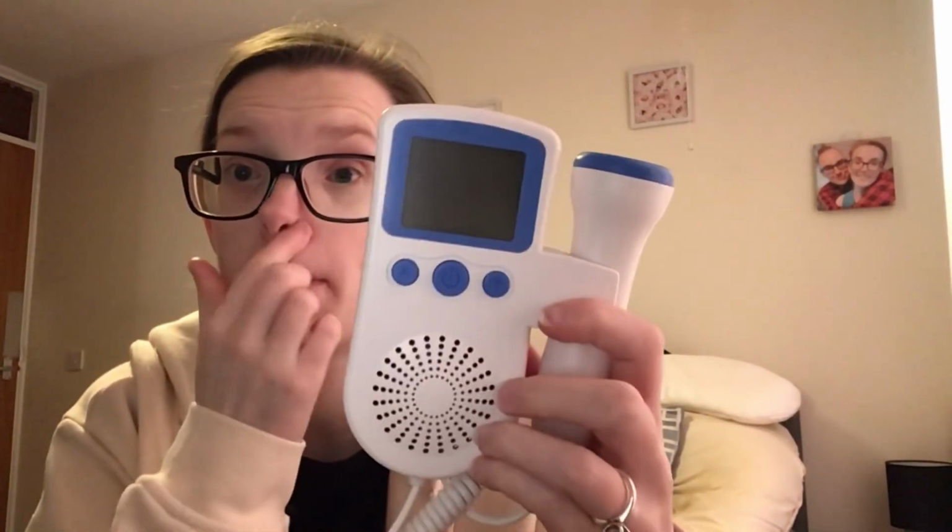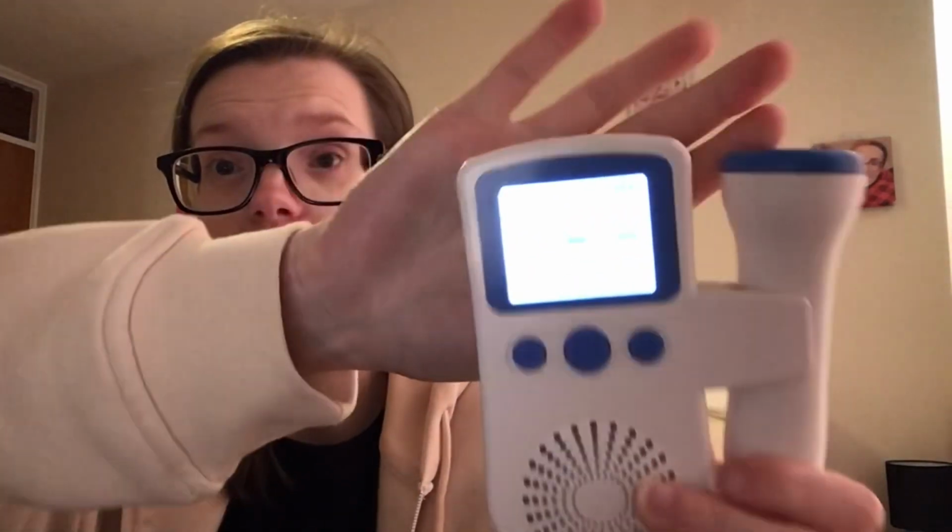And this is what it looks like. So I have got, make sure it's plugged in okay, I have got the blue one, so this is how you basically use it. So you click it on like that, and it basically comes up with this. Don't know if you can see it properly, but these lines basically mean there's no heartbeat right there, and it comes up with the battery, the volume, the beats per minute.